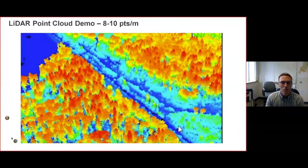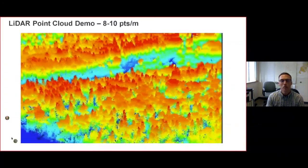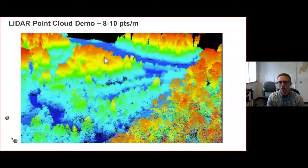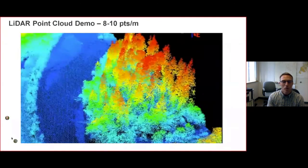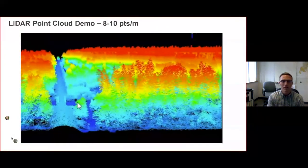This happens to be in the East Kootenays. It's about an 8 to 10 points per pulse per meter LiDAR collection. You can see the pointy top conifer trees. You can see the rounded top deciduous trees. You can see logs in the river. You'll be able to see the guardrails on the railway there in a minute.